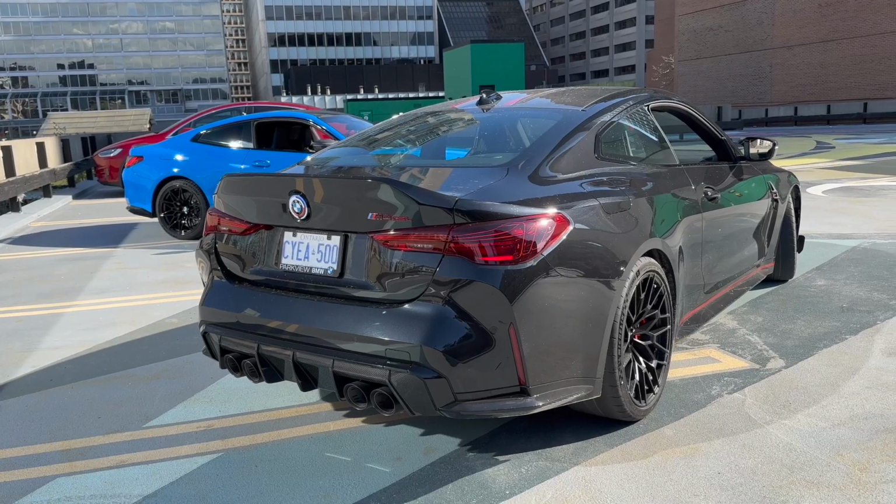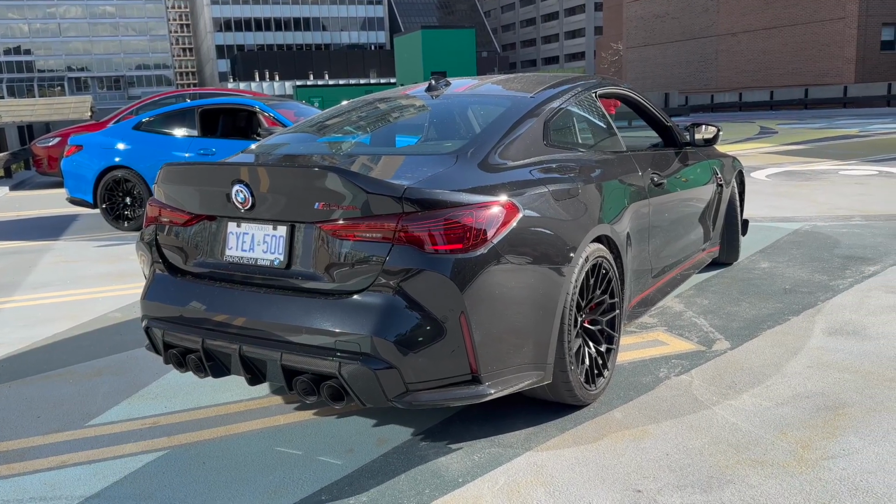Now, at the end of the day with this, you're driving a front engine car. You're driving a bigger car that was originally built to be a regular sedan, 3 Series, 4 Series, whatever it is. It's built off somewhat of a regular car, whereas something like a GT4 is built off a Cayman, which is a mid-engine sports car.